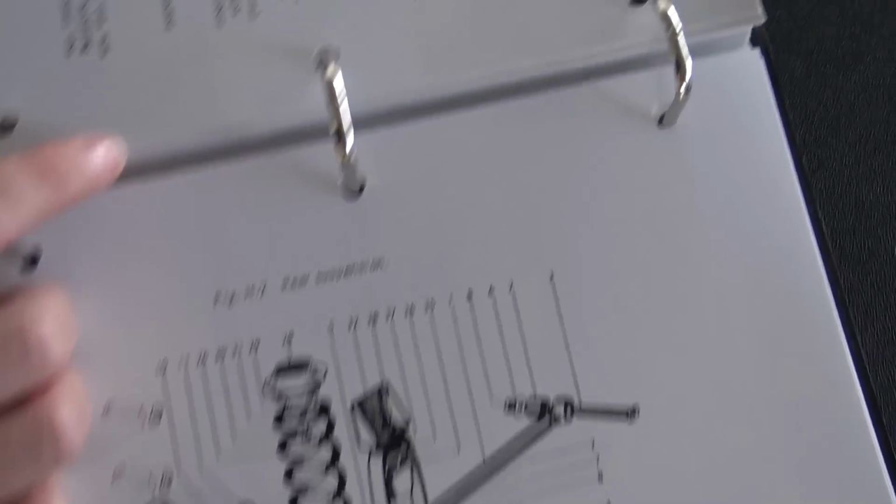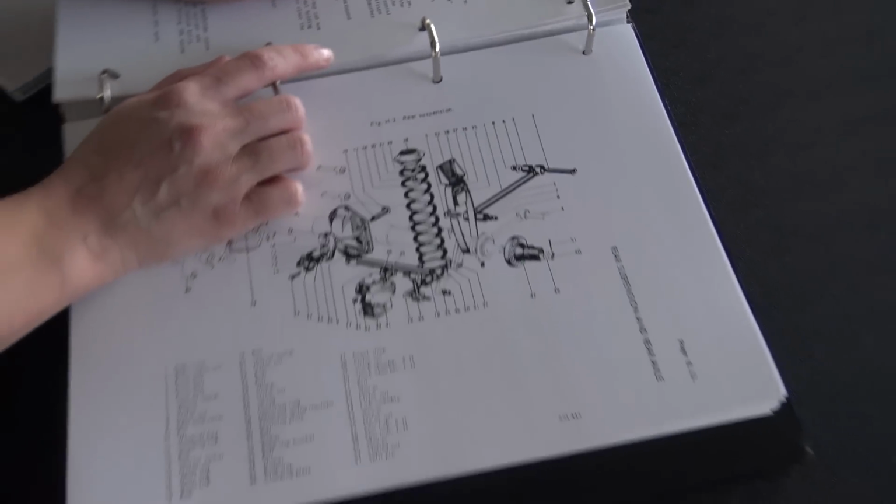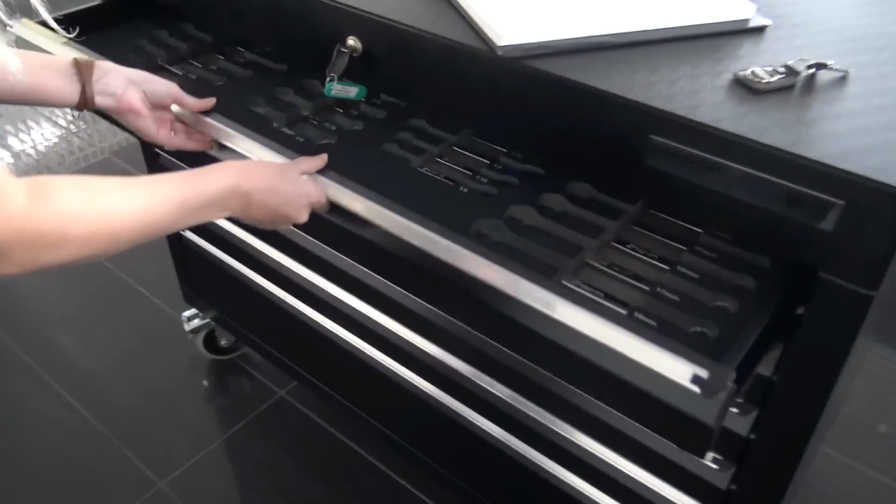Axle. Right, we're going to remove the rear four trailing links, nuts and bolts. All right, we're going to start there. I've already done that step. Now in here we have everything we need.